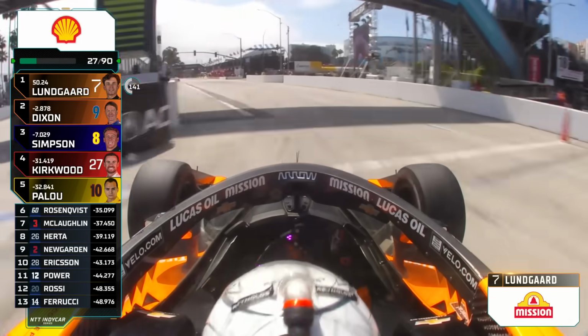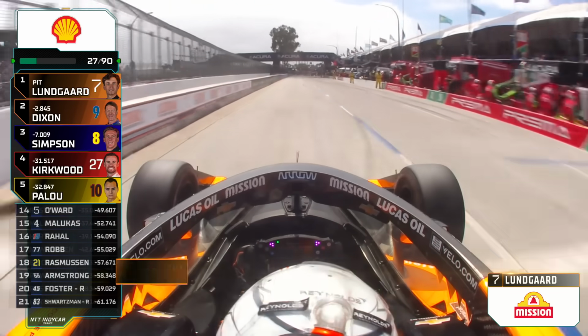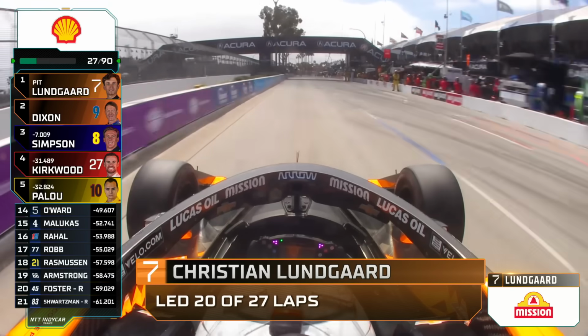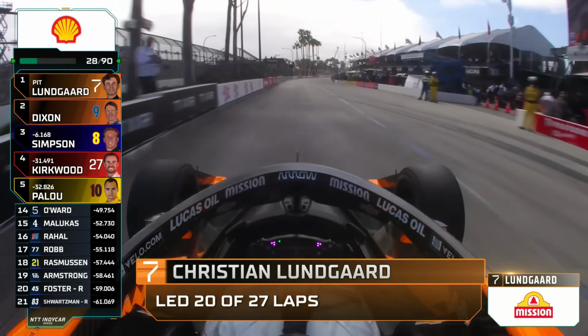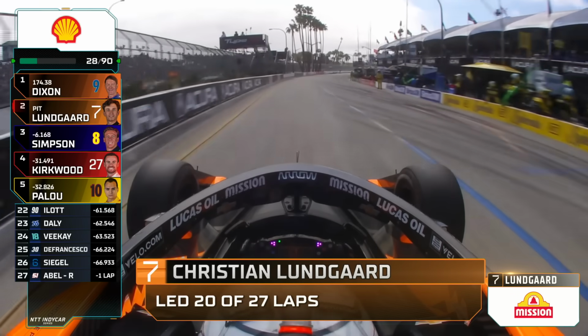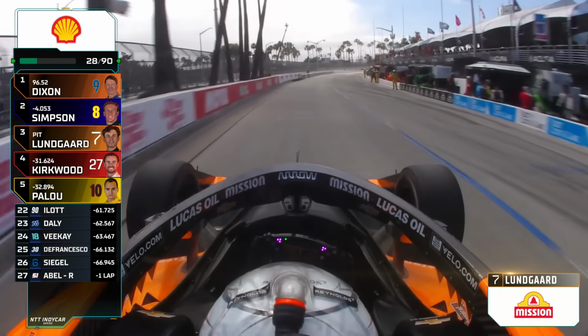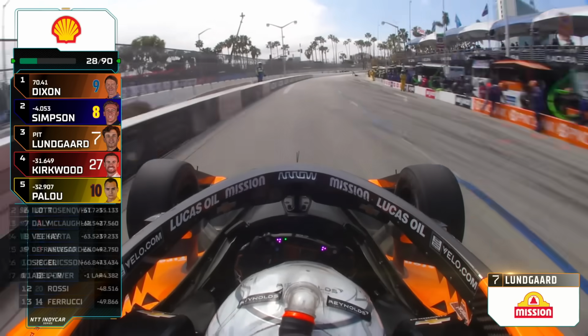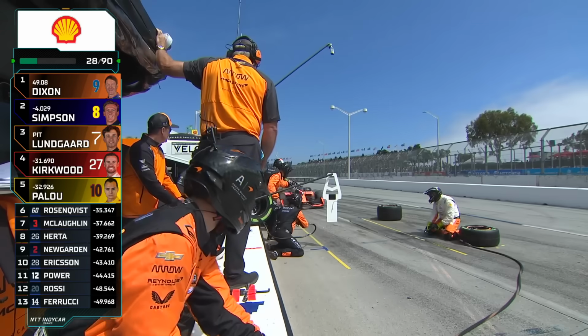Yep, indeed he does. So he'll come in and refuel on Shell 100% renewable fuel there, the number 7 Arrow McLaren. Our onboard, courtesy of Mission, today has led 20 of the 27 laps thus far. Scott Dixon takes over the lead of the race. How much longer can Scott Dixon go? Won this race last year on a crazy strategy. So much fuel saving for him.